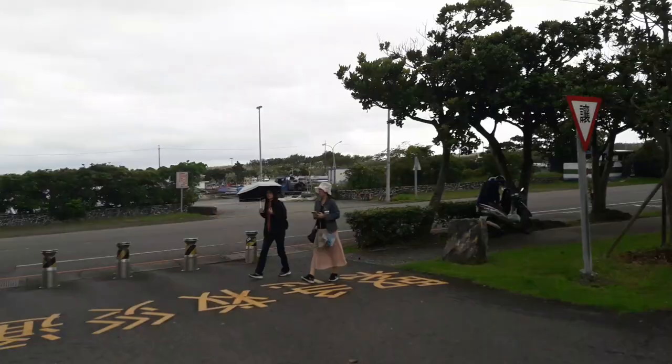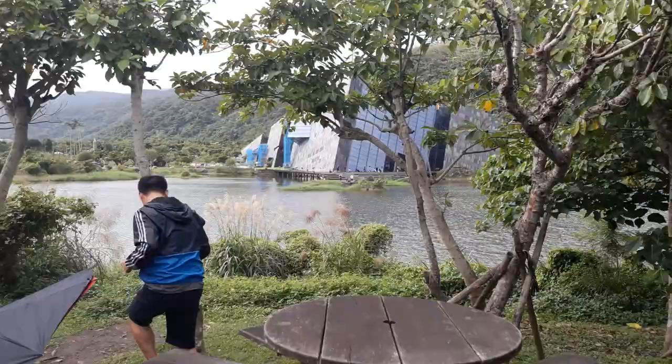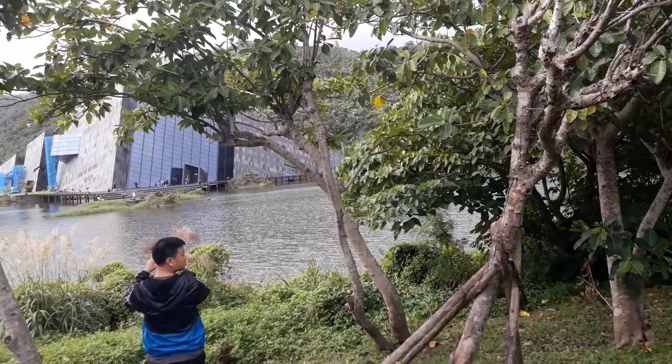I think this might be a hotel. I don't know if it's an apartment. I don't think so, maybe. Maybe this is the hotel, but I don't see a sign. Ayan nga, dito tayo. Ayan, makikita nyo yung museum. Ayan siya. Sobrang ganda, guys.